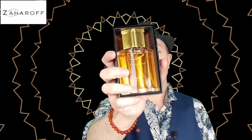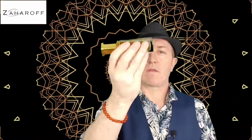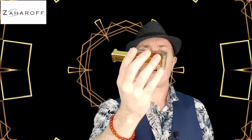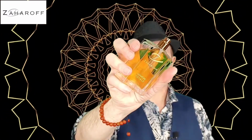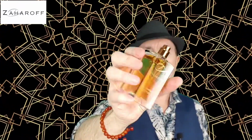That is the beautiful bottle. I do love these bottles. They are so elegant. That Art Deco feel to it. They're beautiful glass. I think these are Italian glass. You can just feel the quality straight away. Metal lids on these ones. Really nice, and a beautiful sort of copper rose gold type atomizer.